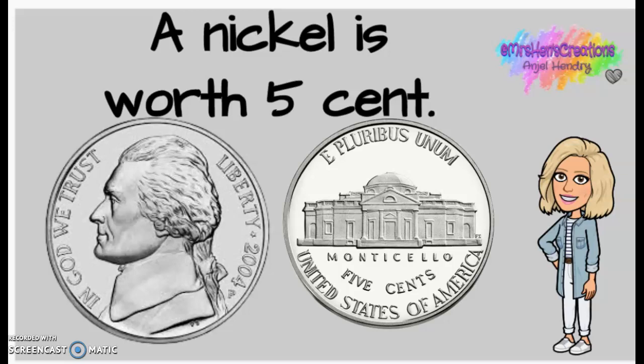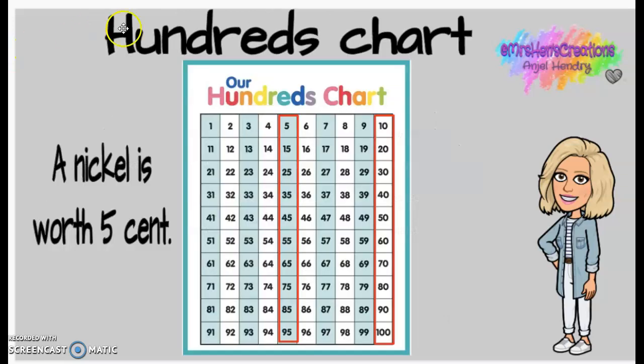Hey friends, remember we talked about a nickel yesterday? A nickel is worth 5 cents. All right, so I told you that I was going to talk to you about counting by fives. And so what I have done here is brought in a hundreds chart, and then I have put a red box around all the numbers we use to count by fives.